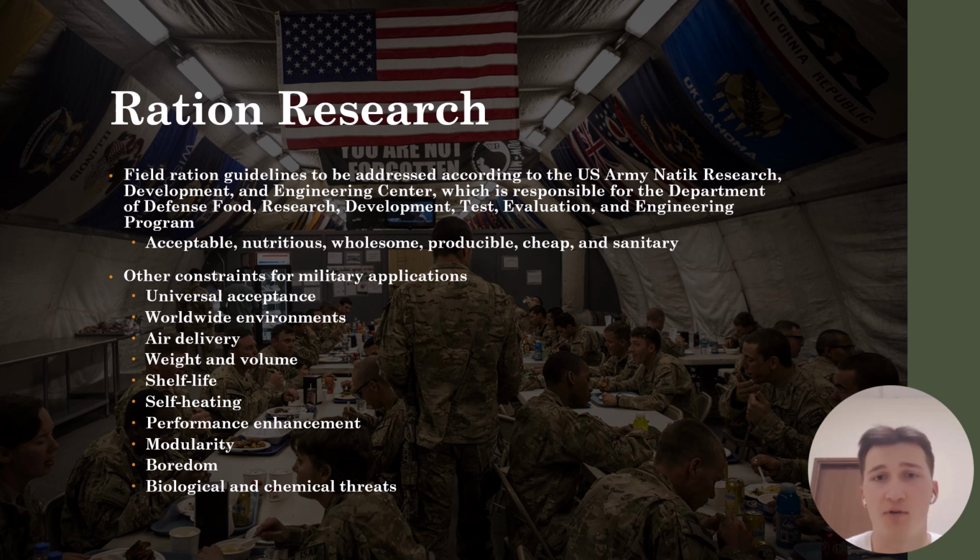Universal acceptance is important because we have soldiers from all over the country and world. They have all different tastes and preferences, so we need to make sure it's universally accepted. Worldwide environments entail that it must be consumable from degrees ranging from -60 to 100 degrees Fahrenheit. The MRE needs to withstand the summers in the Middle East and the harsh winters of Alaska, for example.